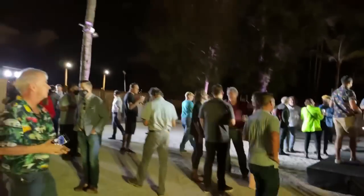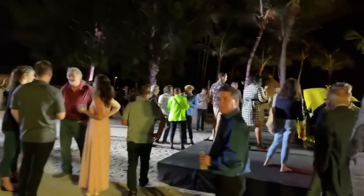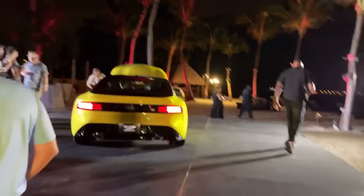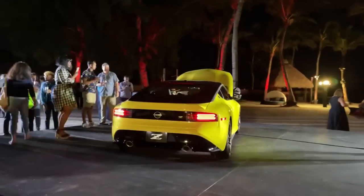Take a look at this. This is what this event's all about. Beautiful car here on display. We're going to move it tonight out to the convention center of Miami Beach. The show starts tomorrow at 3 o'clock. We'll probably be there as well, checking it out.